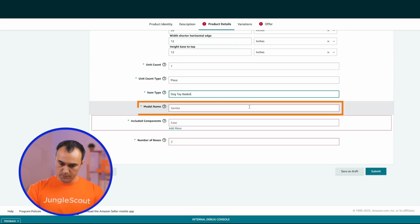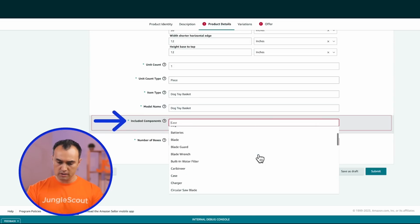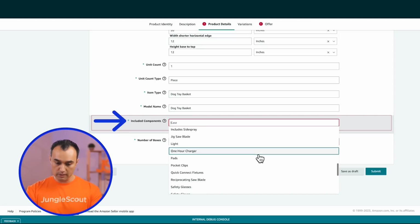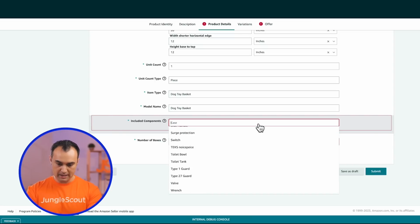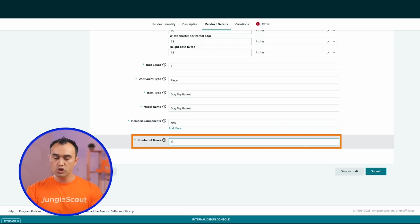For model name, I'm just gonna put dog toy basket again, then check through this list for any included components, but if you don't have any of these listed, you can just add NA. Finally, number of boxes, in my case is just 1. And probably for most people, it'll usually be 1.